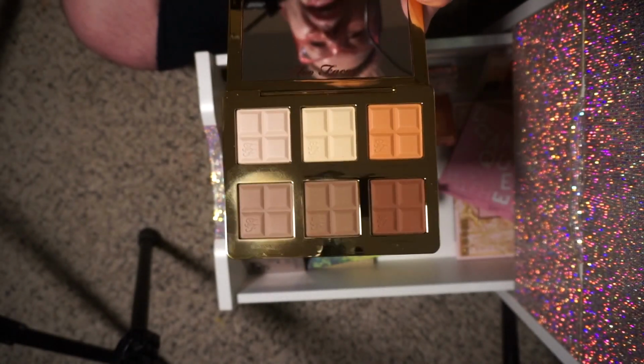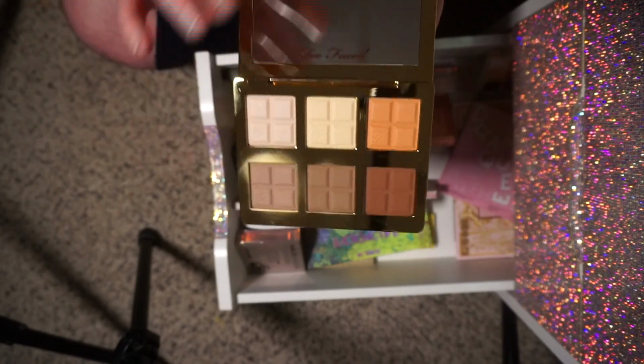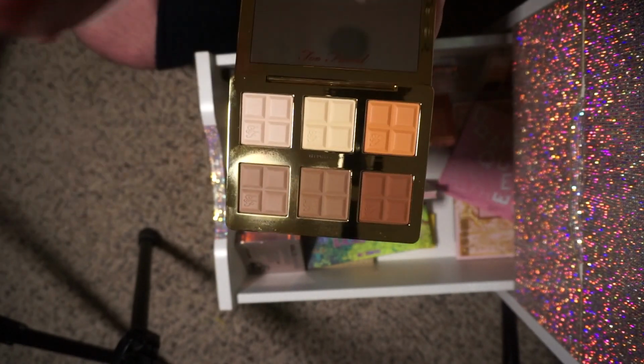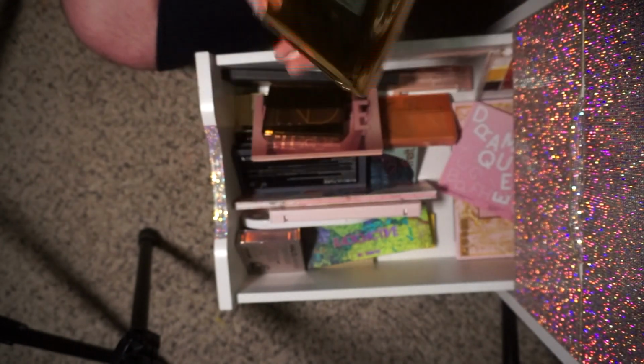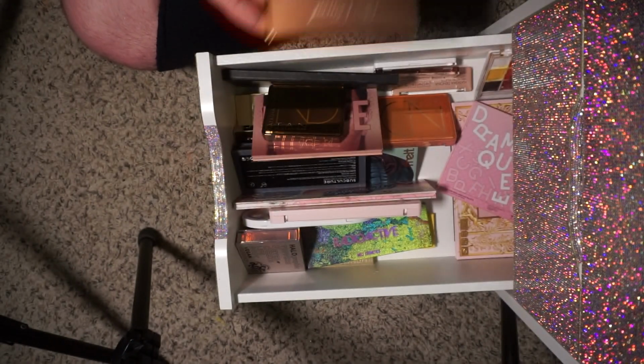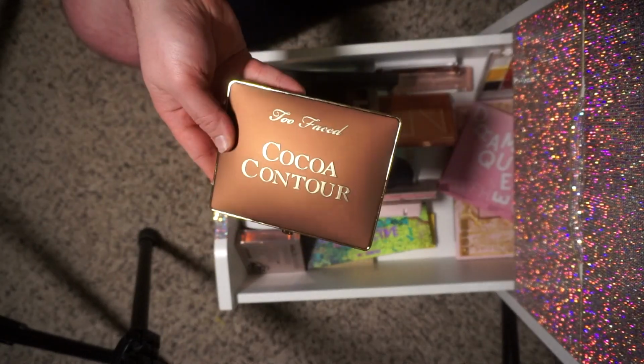Try to air it out, and I have only used this one time. So this will very likely get out of my collection. I just want to use it a couple more times before I really get rid of it. But this is definitely something that's on the chopping block.